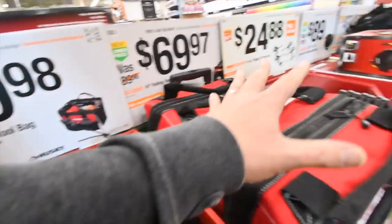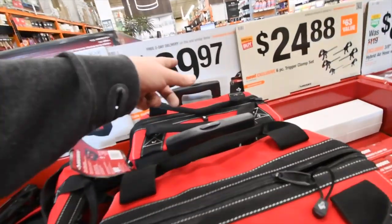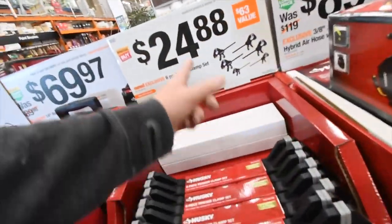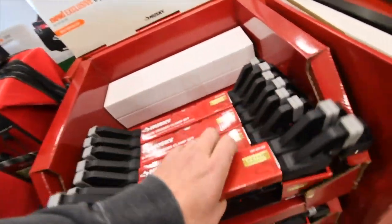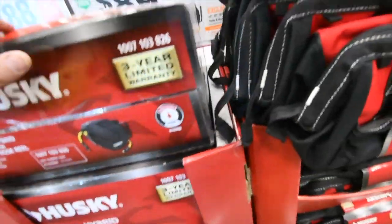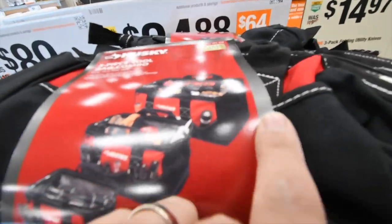So you can get an assortment of different types of bags. $9.98 for their 12-inch. $69.97 for their 14-inch rolling tool tote. $24 for a six-piece of clamps. It's not bad. And when it comes to clamps, I like DeWalt. $89 for the 3/8 by 50-inch hybrid air hose with a reel. $34.88 for the three-piece tool bag set. You get all of those.